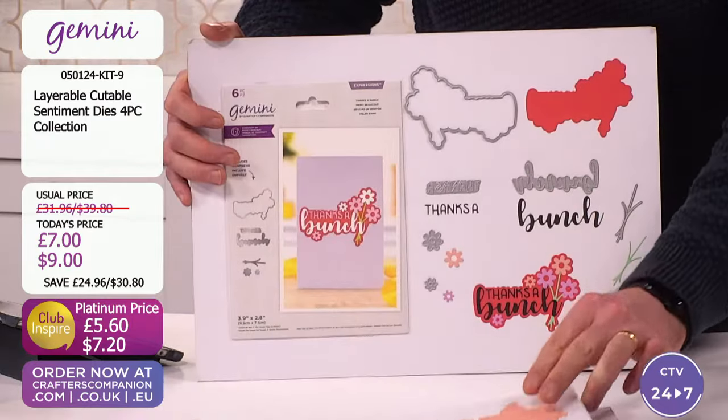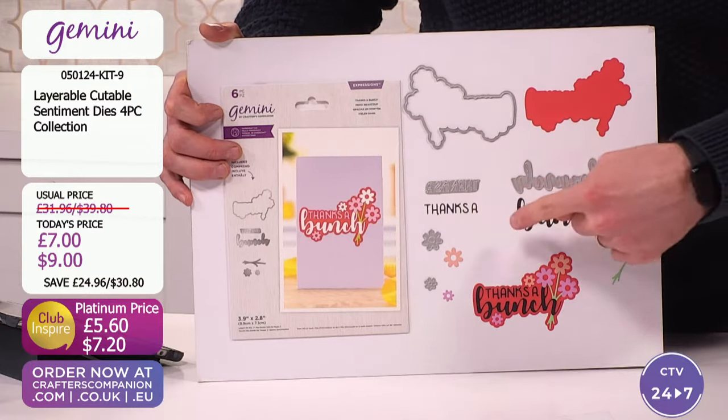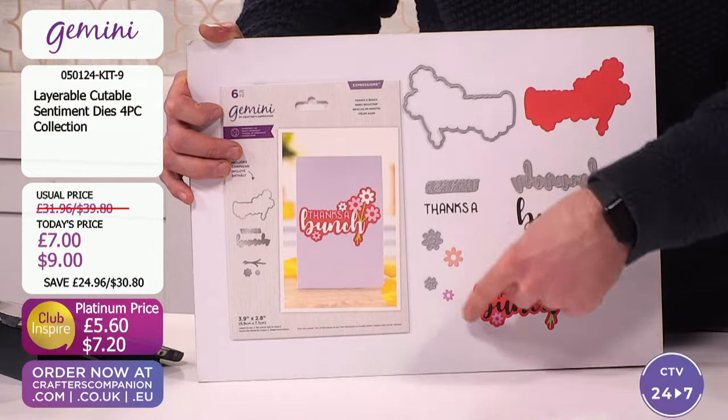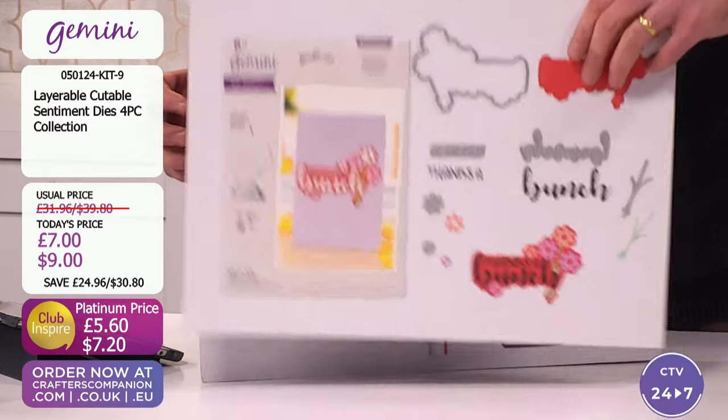Then you've got this one, which is thanks a bunch. So again, your main matte die there, you've got your thanks, there's your bunch, and there's all your flowers, so you can build these up. And again, you don't have to always use these within this die here. You can use these individually, use these separately.